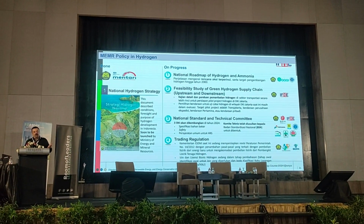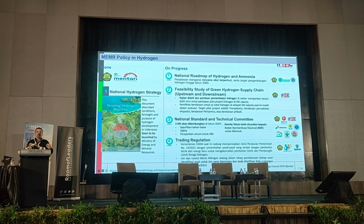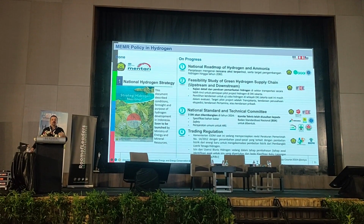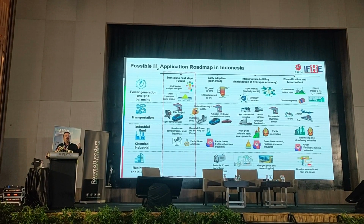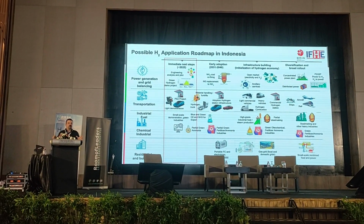And what are they doing about getting there? Well, studies, roadmaps, feasibility studies, committees. That's the level they are at the moment. And again, from my perspective, if you look at the pilot projects they're looking at doing, they're focusing a lot on transport, which I don't think is necessarily a good idea.